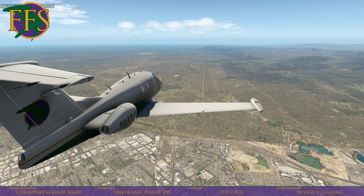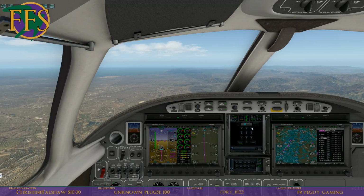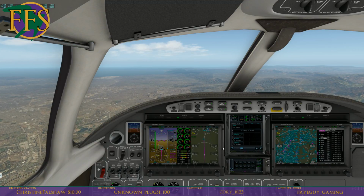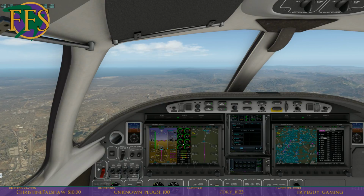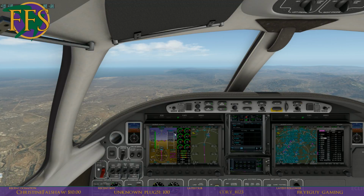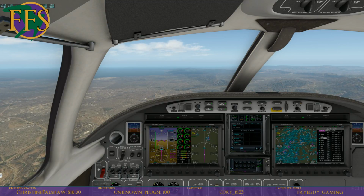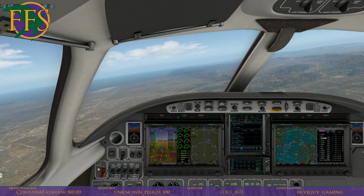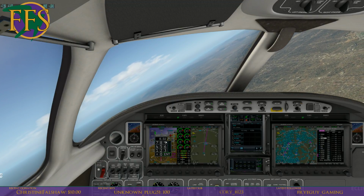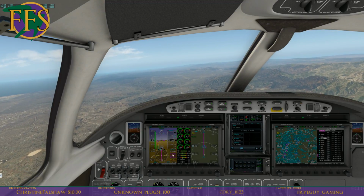Victor Tango, connect SoCal approach 134.2. 134.2, 3 Victor Tango. SoCal approach, November 143 Victor Tango, 12,000 feet, 3 Victor Tango. 143 Victor Tango, SoCal approach, Burbank altimeter 29.908. 29.908, 3 Victor Tango. Okay, close, 3 Victor Tango, instead of maintain 6,000. Going down to 6,000, 3 Victor Tango.